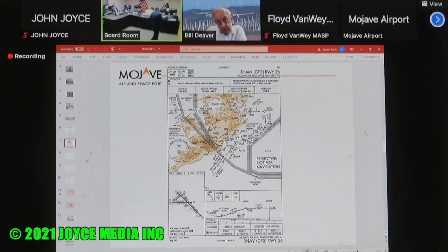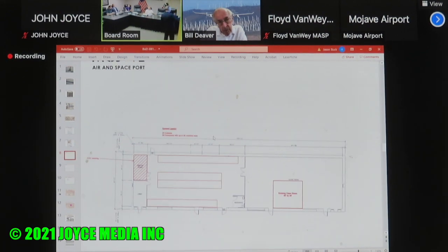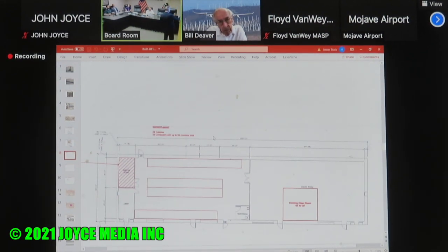Next slide. Maston is currently in the process of modifying Building 86. This is Building 86 right now in the current configuration. It currently has some HVAC in the server room. They're getting ready to make some significant changes to the layout. We can go to the next slide.